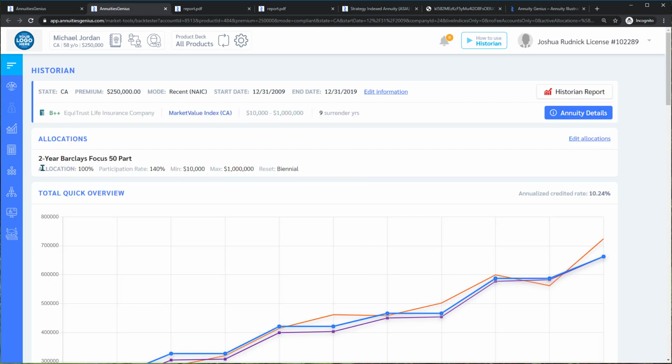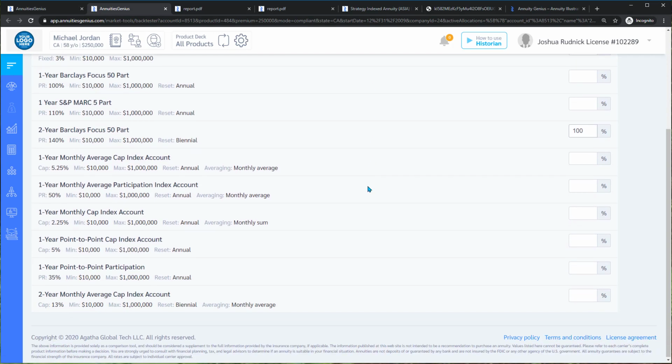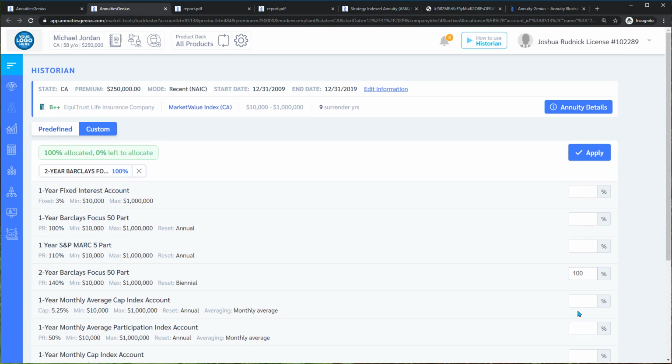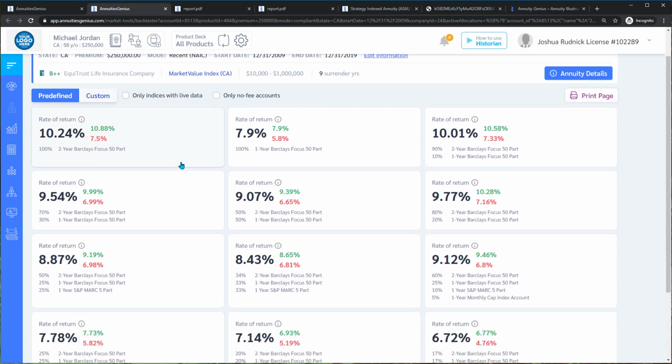Now, if you don't want to allocate 100% into that one strategy, you can go over and select Edit Allocations. This is going to bring up all of the indexes that are available within that product, and you can allocate however you'd like. If you want to look at some predefined allocation strategies, you can look at some predefined ones.